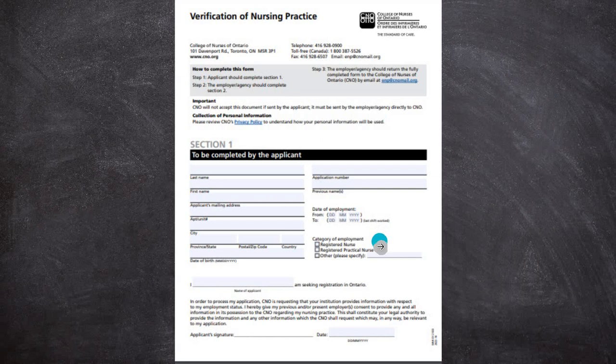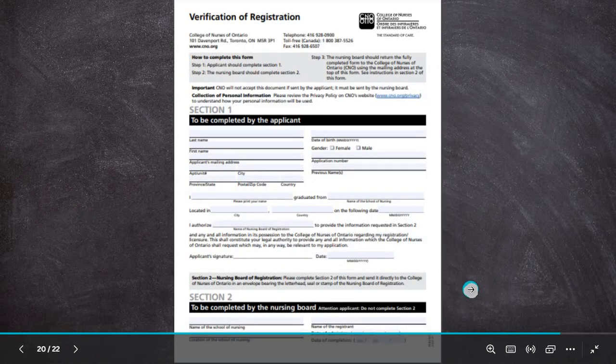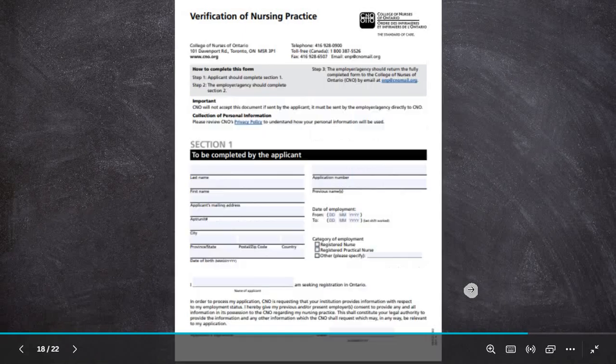When was your last shift? Then the category of employment, like you were working as a registered nurse or registered practical nurse. Then you have to declare that your name, I'm seeking registration in Ontario, and read the declaration. And then you have to put your sign and date.